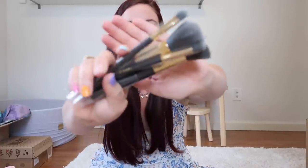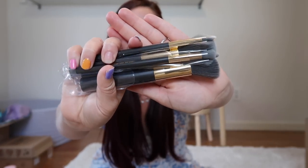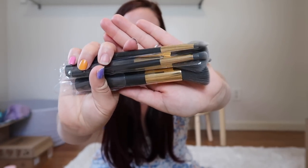So I don't know how many we're getting in here, but the box says 1, 2, 3, 4, 5. I don't understand how you could fit 5 brushes in here, but they did it. 5 brushes. So we are getting a powder brush, contour brush, concealer brush, eyeshadow brush, and a highlighter brush. This couldn't have come at a better time because I need new brushes really, really bad.